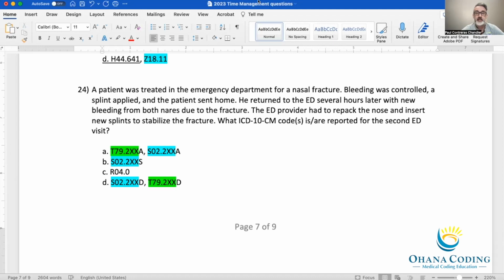Because remember, 7th character A is for initial encounter, D for a subsequent encounter, and then S for sequela. And here, they have a nasal fracture, bleeding is controlled, they apply the splint, patient's at home. Return to the ED 7 hours later with a new bleeding from both nares due to the fracture. The provider had to repack the nose and insert splints to stabilize the fracture. So the patient still has a fracture because it's stabilizing. Notice I'm coding for the second ED visit.